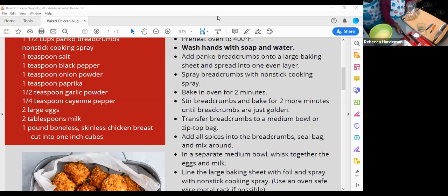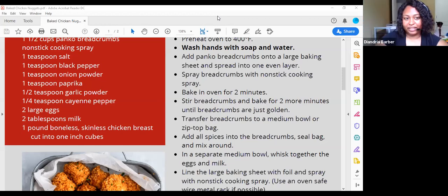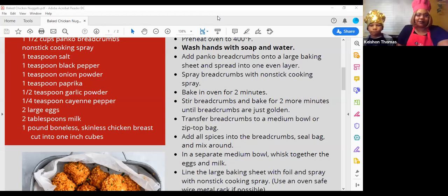Okay, very good. And then we need a 1/2 teaspoon of garlic powder. There's that garlic. We love that garlic. We definitely love the garlic. Garlic is my friend.